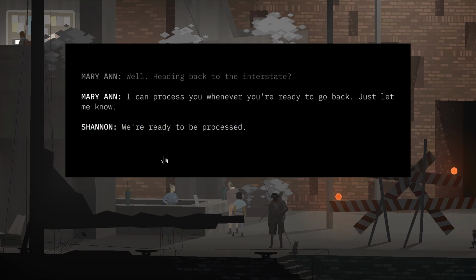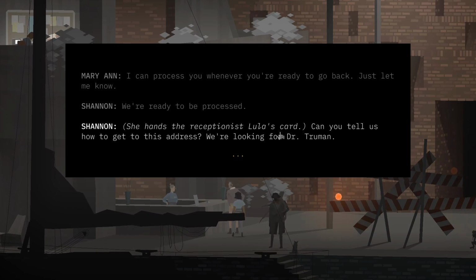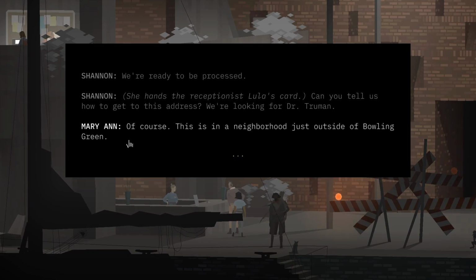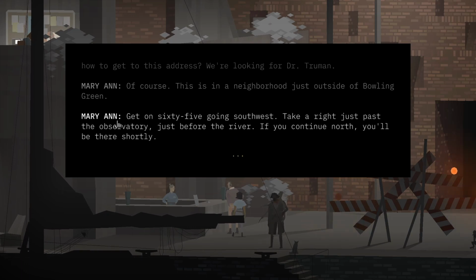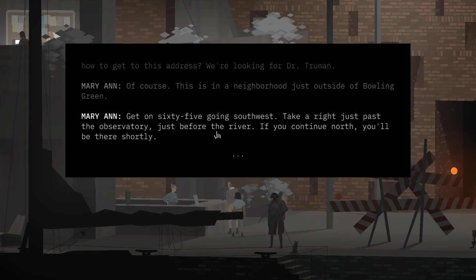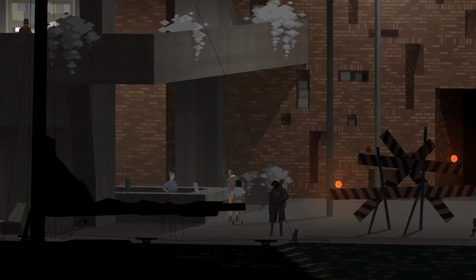We're ready to be processed. She hands the receptionist Lula's card. Oh, yeah, Lula's card. Can you tell us how to get to this address? We're looking for Dr. Truman. Of course. This is in a neighborhood just outside of Bowling Green. Get on 65 going southwest. Take a right just past the observatory, just before the river. To continue north, we'll be there shortly. Happy to help.